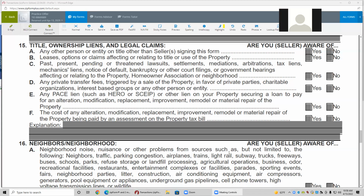Yes, and D as in David. Okay, let's see. Any private transfer fees triggered by the sale of a property in favor of private parties, charitable organizations, interest-based groups, or any other person or entity? I'm stumped on that. I can't answer. I've never seen that.